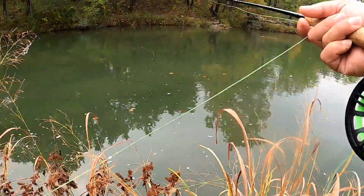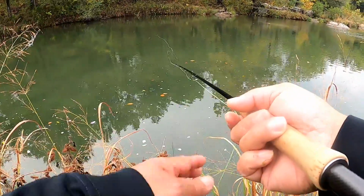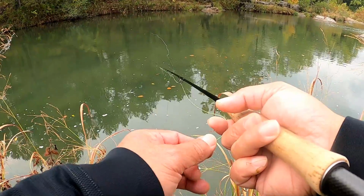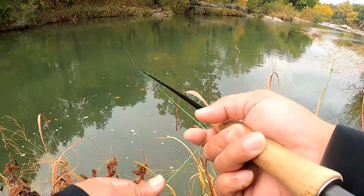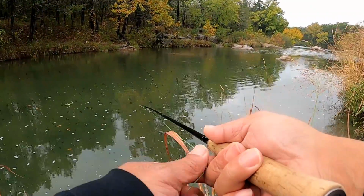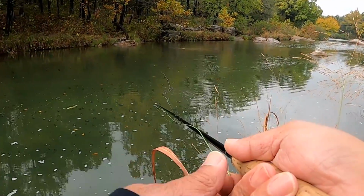There we go. I bet a little movement would do it if I took the indicator off, but I kind of like the indicator right now because I'm having to deal with all this stuff around me. So I can keep it in the money zone a little bit longer. There, he hit it. That one hit it. Another one hit it. Yeah, they want movement.